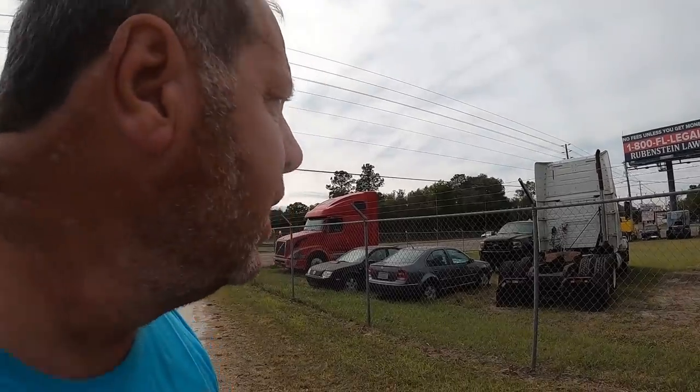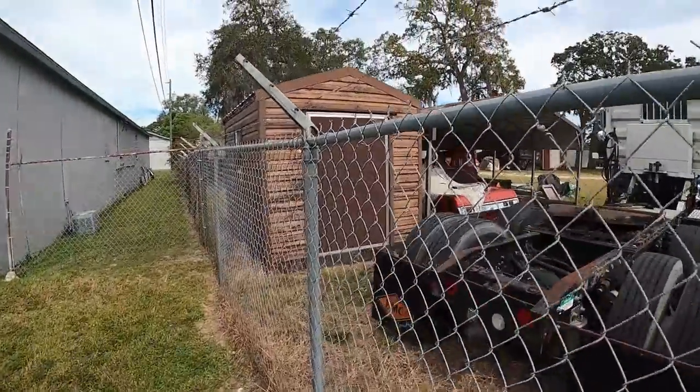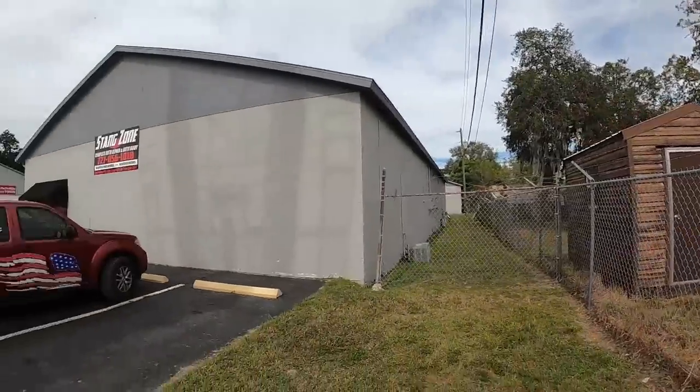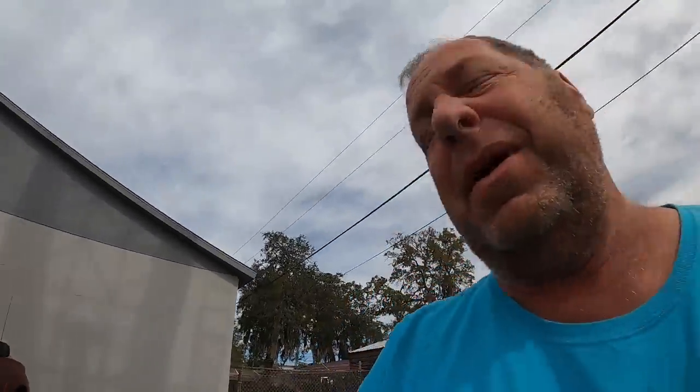Stang Zone. You know what? I'm going to go over there and see if maybe something called the Stang Zone. So I'm thinking maybe Mustangs. We'll go over there and talk to those guys and see. So yeah, that's a Dodge Swinger, I think. But we're going to go into this place called Stang Zone and see, maybe they know who this person is.